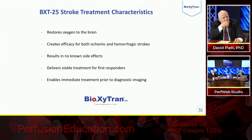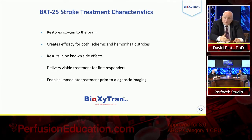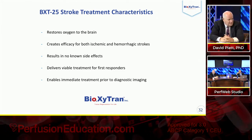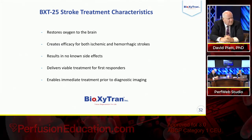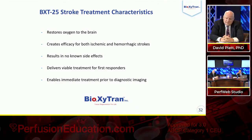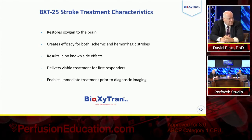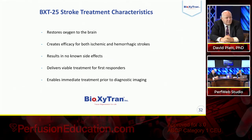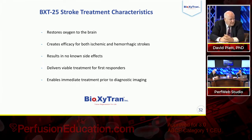Why did we choose stroke? As a small company with a new drug, I think that's what you do, and I have two very experienced medical directors. We think we can make a major impact as a proof of concept, showing how powerful the technology is to help stroke patients. They have a period of about what you call the golden hours, when they don't get anything. The reason is that you don't know if it's hemorrhagic or ischemic. You don't know if it's a blockage or blood is flowing all over the place.